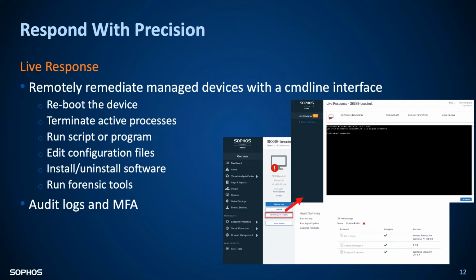In cases like right now, with the Rona kicking around, we still need to have visibility and gain access to these endpoints. With Live Response, you can do that. You need to kick off a reboot, go for it. You need to terminate an active process, go for it. Run a script, uninstall or install software, you name it, you can do it by command line on any machine, anywhere in the world.